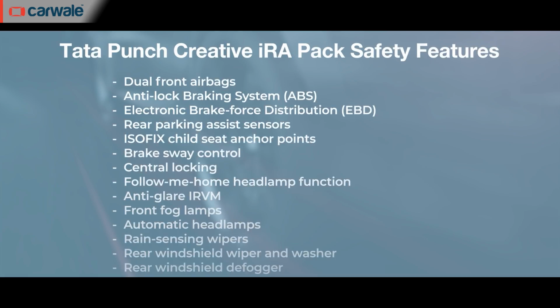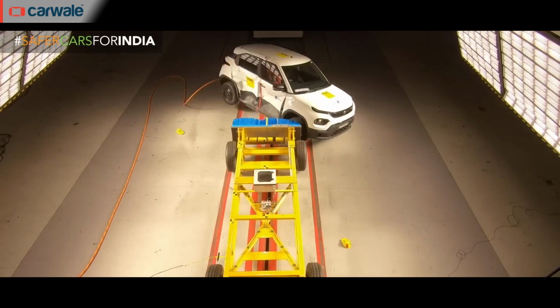In terms of safety features, the Creative IRA pack version that we have listed here comes with dual airbags, ABS, EBD and ISOFIX child seat mounts as standard. You also get front fog lamps with cornering lights, automatic headlamps and wipers, and of course, a strong body shell that has been proven.